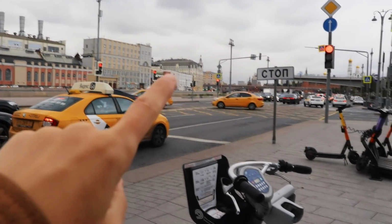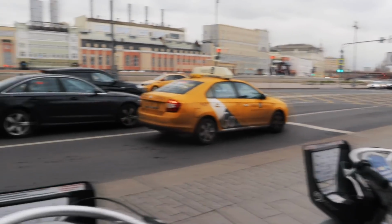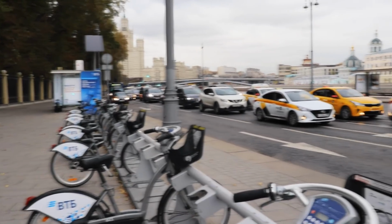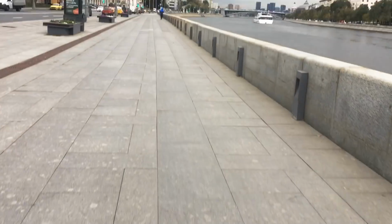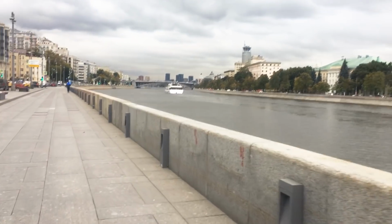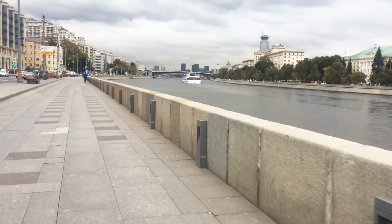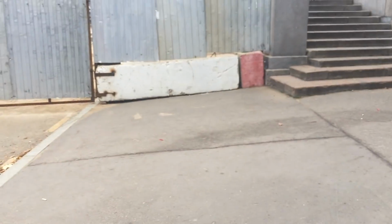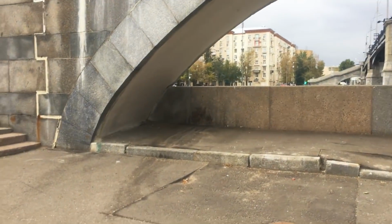So I looked on the map, and if I go this way, then it's kind of like a dead end for the cycle lane apparently. If I go to the left, it should be okay. So I'm going to head towards this big building here. Have a look, it's just me and the river. So relaxing. Well, apart from the cars here. It's nice to be by the water. It seems that I got to a dead end. I'm going to have to go all the way up these stairs now to get to the other side. I'm not going to do it, so I'm just going to turn around and go back to where I came from.